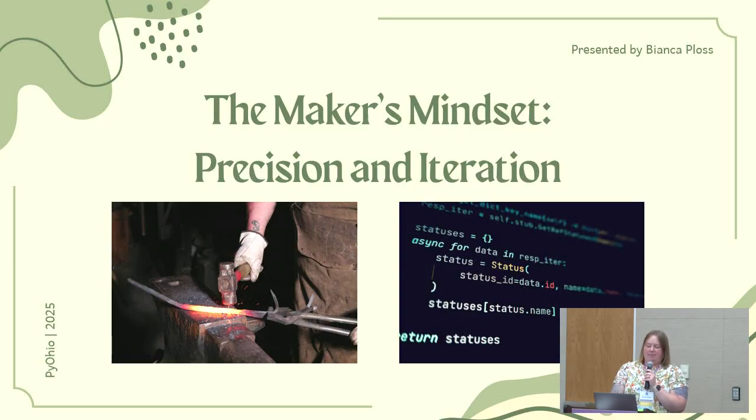It turns out that the same mindset is exactly what I needed when I first started writing code. My first Python projects were barely functional, but every time I refactored, debugged, or rewrote them from scratch, I was just doing what I had already done at the bench, shaping through iteration. Whether you're hammering metal at the anvil or refining a function, iteration is what brings the work to life. It's not a sign that you're doing it wrong, it's how you get it right.